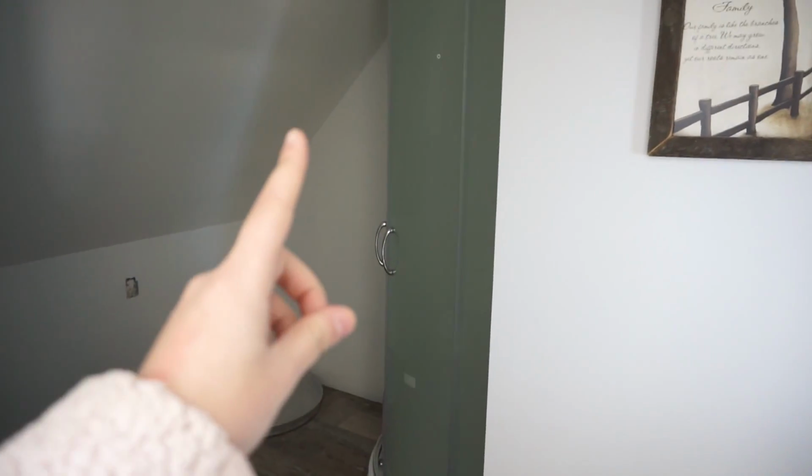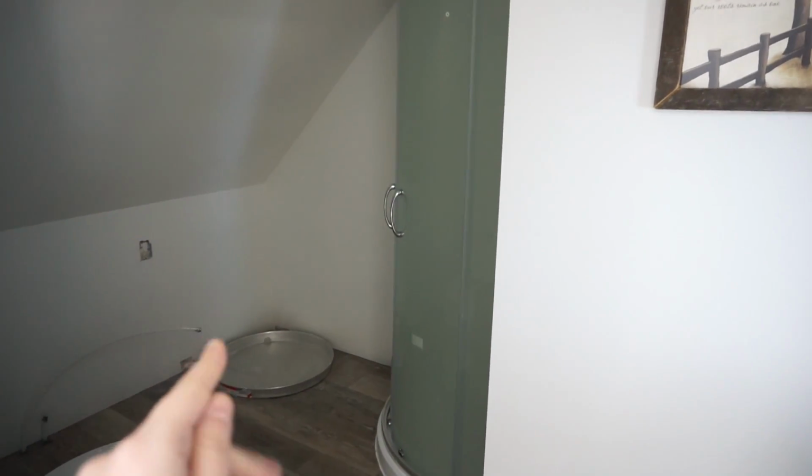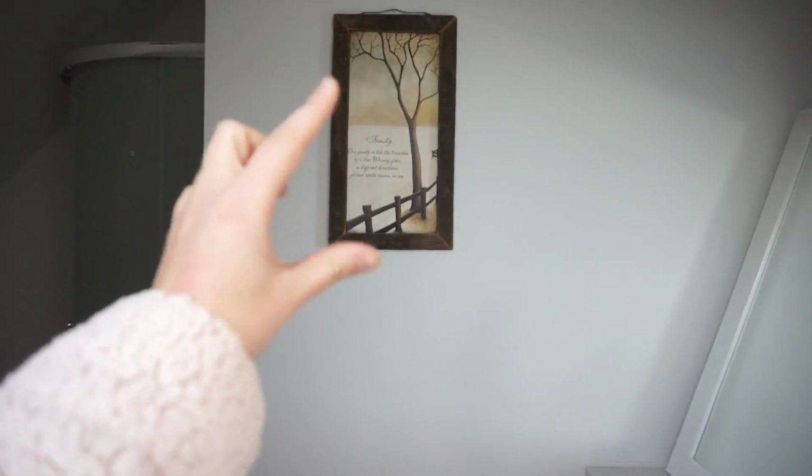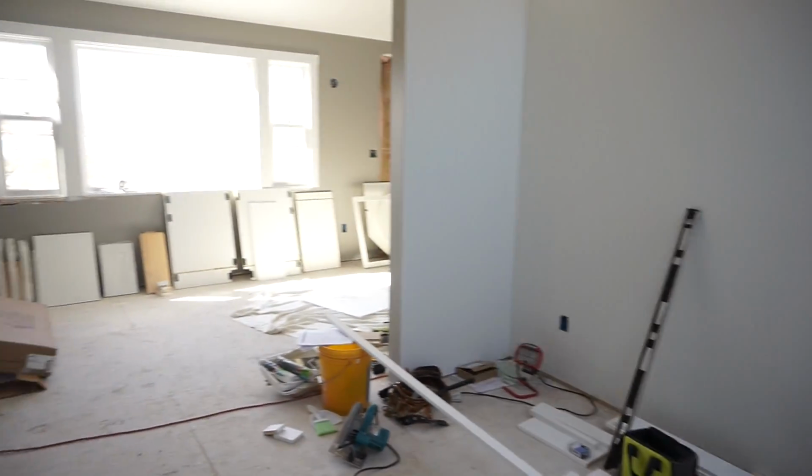It's not done, but the mirror is gonna go up there. Some cabinets. Our shower looks like a space rocket ship. It is extremely tiny, but that's okay. Toilet, it's gonna be like a little closet there. I'm gonna take that down, that's all right. So this is the other view.